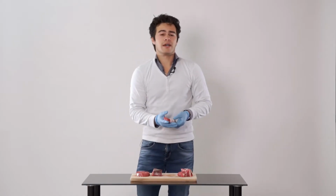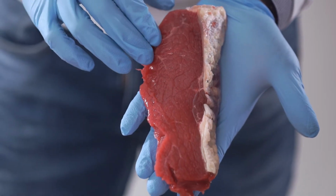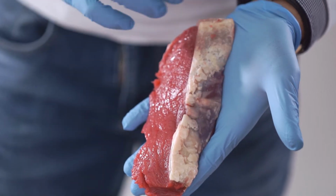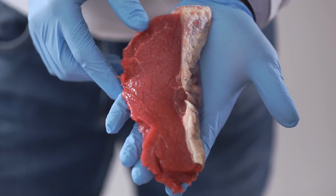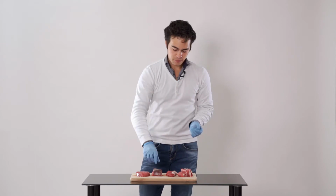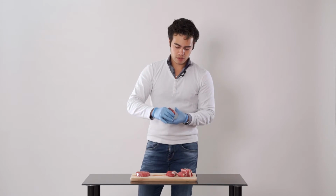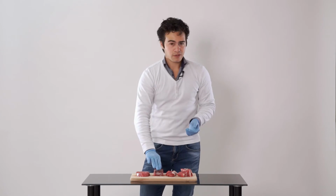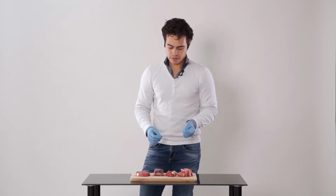Next to that we have a sirloin steak, or as we could also call it, an entrecote. This is well known for the thick piece of fat on the side. It doesn't have a lot of fat marbling on the inside of the meat, but it's still a flavorful piece of beef. Next to that we have the tenderloin, or as you could also call it in Dutch, the ossehaas steak. This is the softest piece of meat from the beef, and usually also one of the most expensive parts.